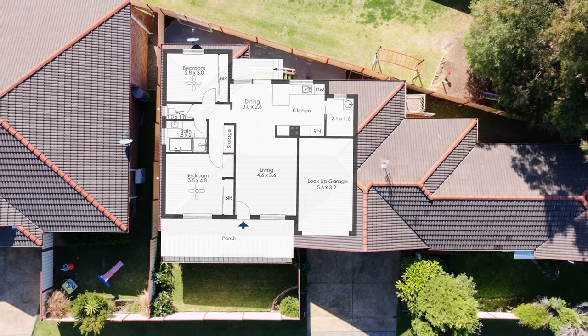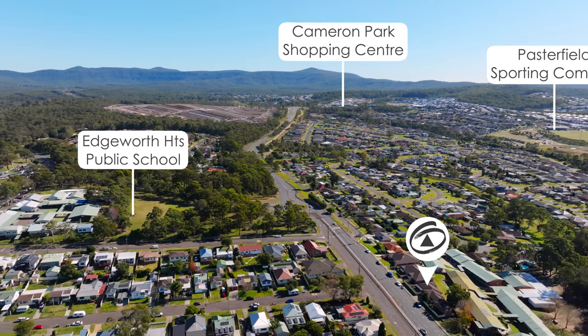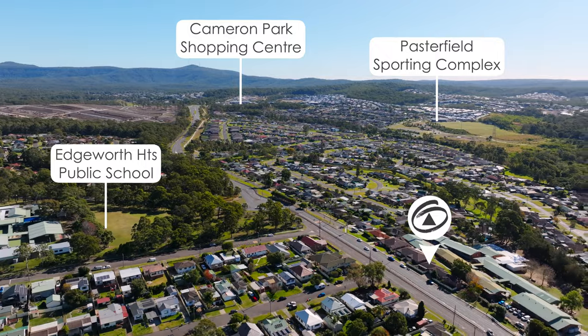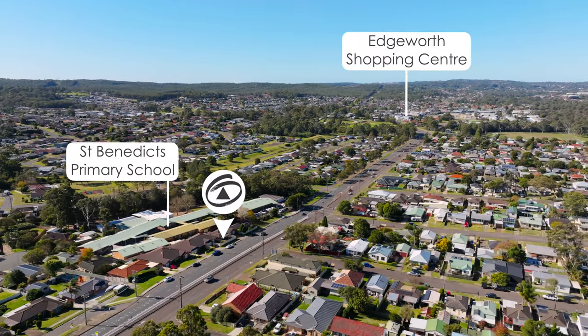Located in a prime, handy central location, you're only minutes away from the Cameron Park Shopping Centre, the Pasterfield Sporting Complex, multiple schools and Edgeworth Shopping Centre.